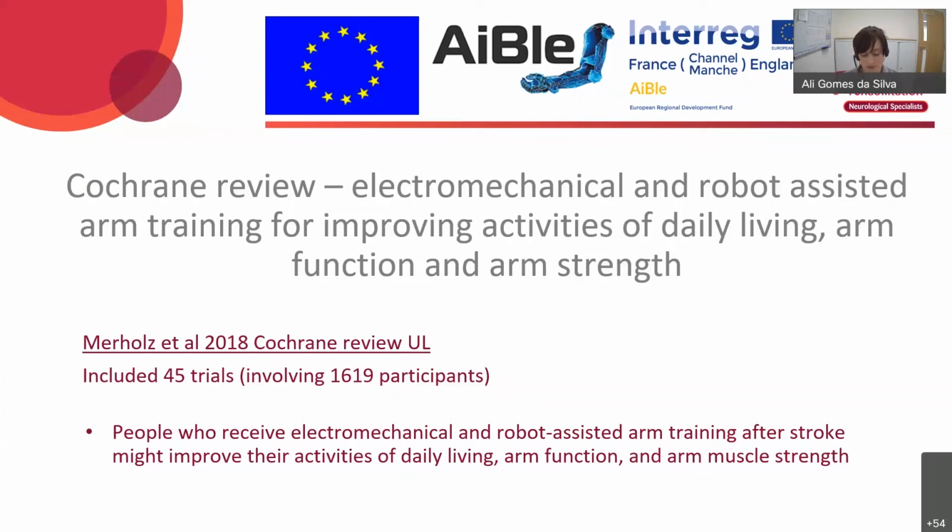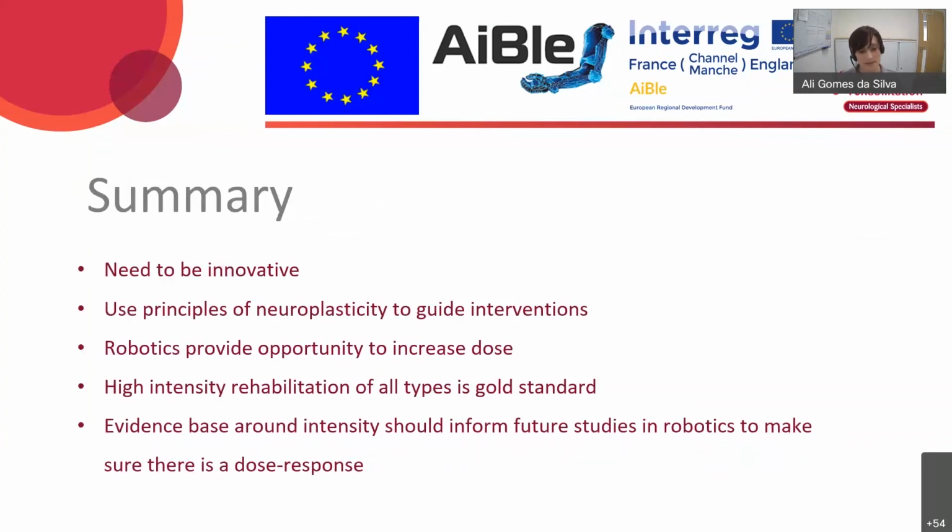What we want to know is what kind of robotics work best for patients. How do patients best engage with the technology? How much therapy assistance is optimal? We know that technology in combination with high dose intervention works. So now we need to find out more about how best to use the technology to achieve the best outcomes. Next slide, please.